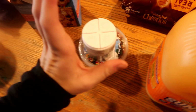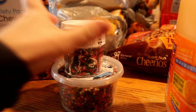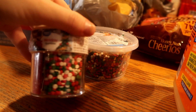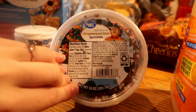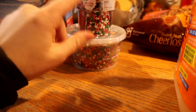Things of sprinkles. These are just for obviously Christmas cookies, the gingerbread houses, things like that. I only got 2. Usually I'll get like 4 or 5, and I just feel like it's so much. So I got this little holiday sprinkles. I liked this one because it had a little bit of a variety. And then I got these little gingerbread man sprinkles. I thought they were very cute. So there's that for the month for the kids.